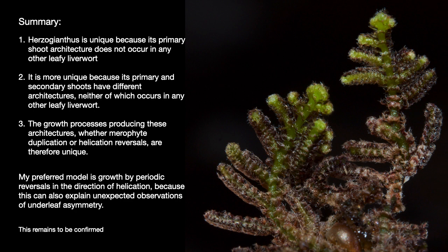So, in summary, Herzogianthus is unique because its primary shoot architecture does not occur in any other leafy liverwort. It's even more unique because its primary and secondary shoots have different architectures, neither of which occurs in any other liverwort. And the growth processes producing these architectures, whether merophyte duplication or helication reversals, are therefore unique to Herzogianthus. Now, you've probably got the impression already that my preferred model to explain this unusual architecture is growth by periodic reversals in the direction of helication, because this can also explain unexpected observations of underleaf asymmetry, as well as the sequence of leaves and underleaves, and the fact that the lateral leaves alternate and interlock on the dorsal shoot surface.